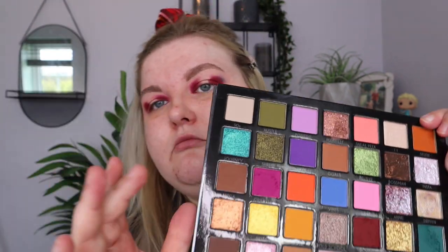I'm going to go in with a purple next. I'm going to go in with the shade Gratitude, which is like a pinky purple. This one. I am going to go in with Stories, but I'm going to go in over the top of that.